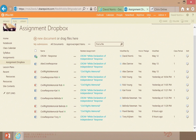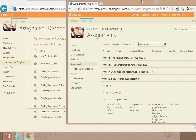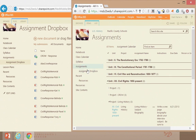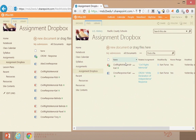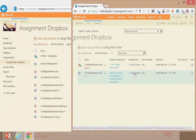As the educator, I can see all of this. I'm going to come back here and show you what Carrie's environment looks like. She'll go to the assignment Dropbox. We don't have assignments for everything here, but she's got a couple in there. We can see the assignments that she's posted, but we can't see any others. She didn't do anything special with this. It's just the way the library is set up and some of the customization that we've done for this environment.